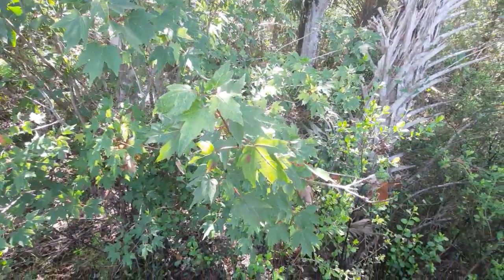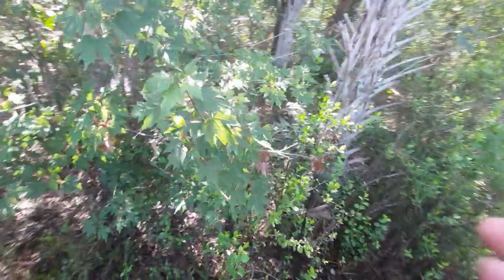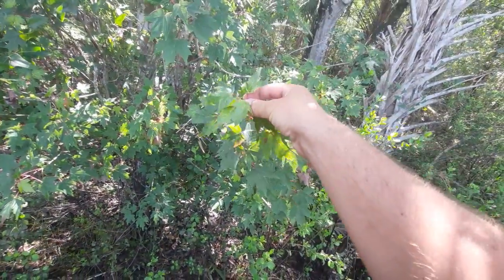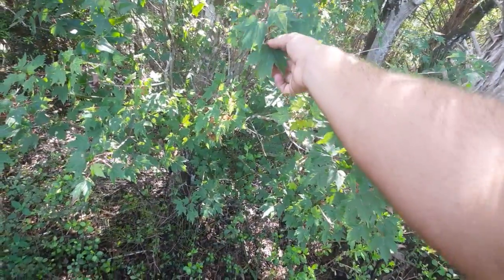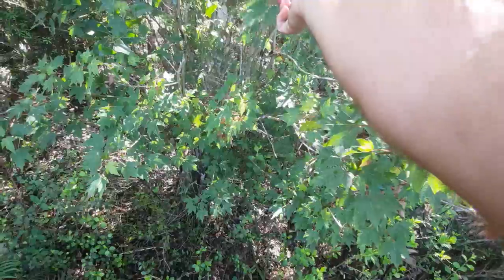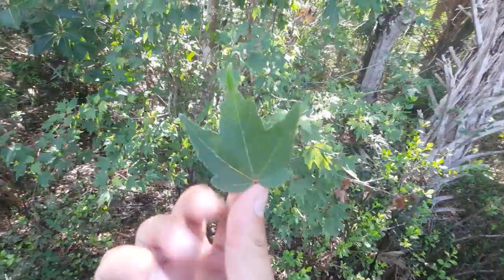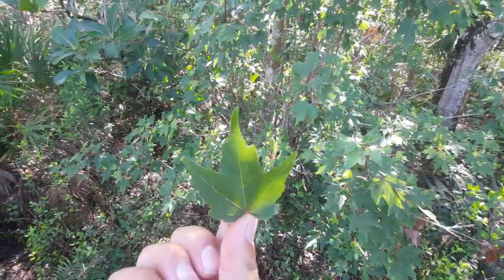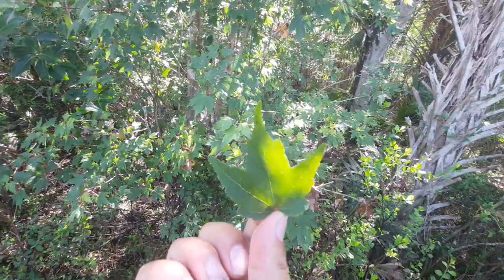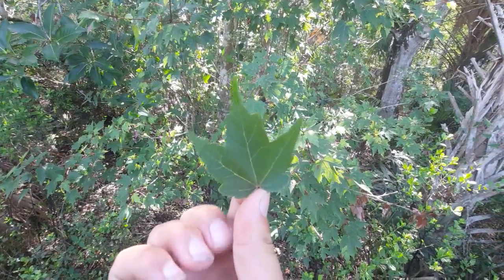And actually, right here to my right, we've got a red maple. The reason I know that it's a red maple is you look at the leaf itself. Usually with a red maple, you want to look for the points. So here we go, here's a great example. Like this one, you can see that there are 3 individual points, 2 to the side, 1 in the middle. And it's one of the only maple trees that really has that characteristic when it comes to their leaf.